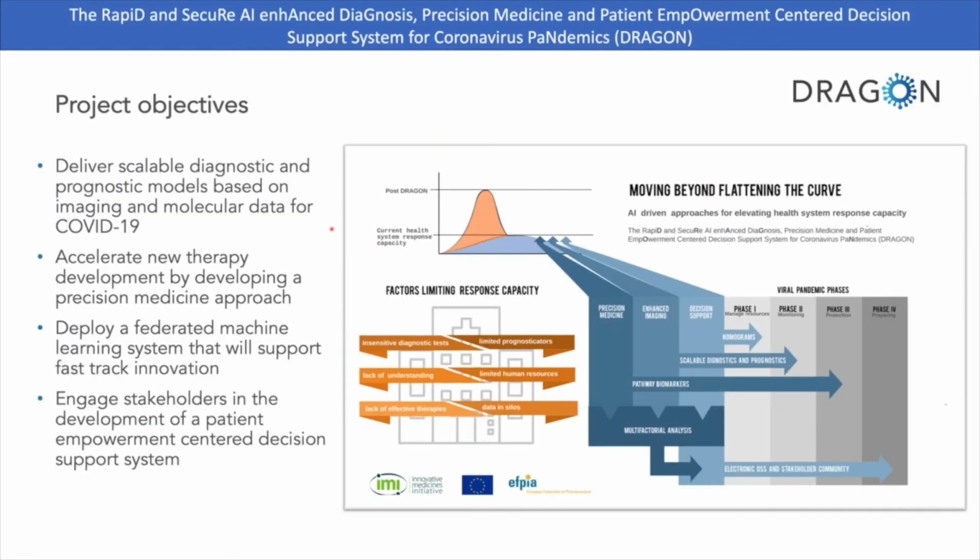So just as an example, and I thought I'd use one that's really focusing our attention at the moment, of course: diagnosing COVID-19 and crucially predicting how the disease will progress in different patients remains a real challenge. In our Dragon project, which is an EU IMI funded project, funded to the tune of 11 million, we're using artificial intelligence and machine learning along with molecular and imaging data to develop a decision support system which is capable of delivering a more precise coronavirus diagnosis for more accurate predictions of patient outcomes.